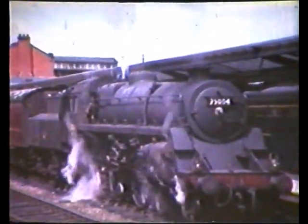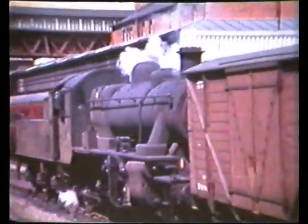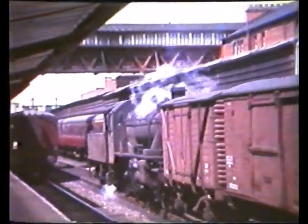Shrewsbury's 45353 is backing down into number 3 platform. The shed's allocation at the end had standard class 4s as well, mainly for the Cambrian lines. Private class 2 moguls were used on trip workings and the occasional Minsterley branch freight.